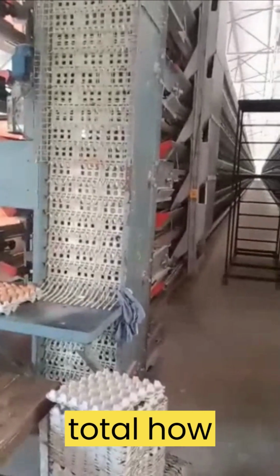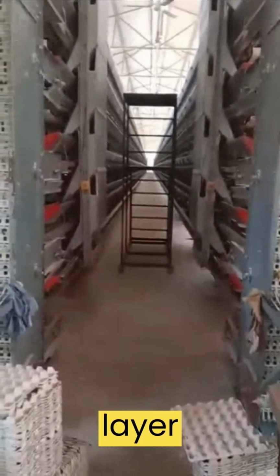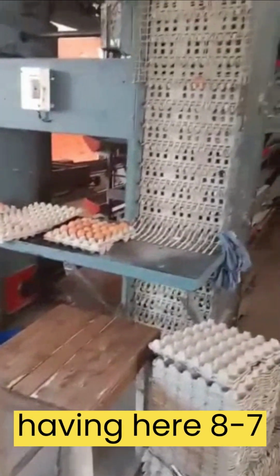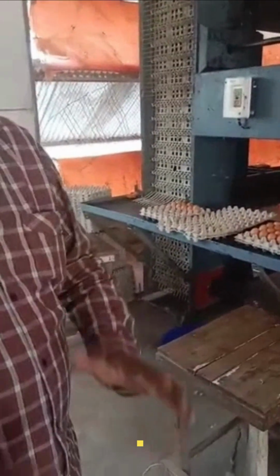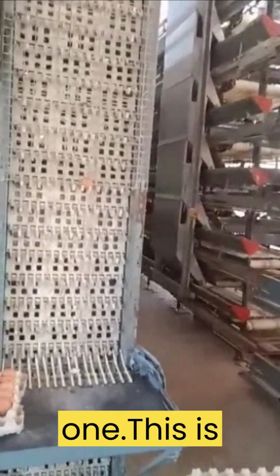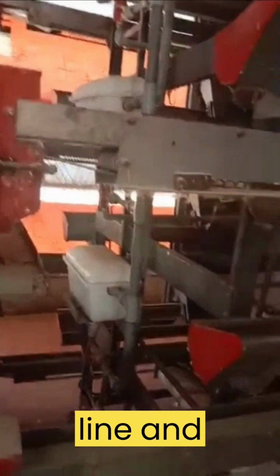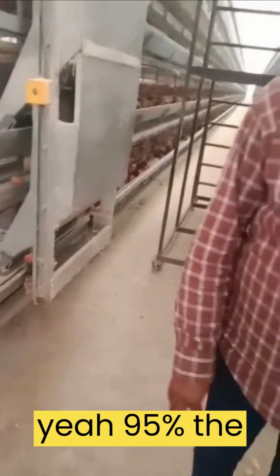So it can reach up to the top. So in total how many layers is it? 1, 2, 3, 4, 5, six layers. In one layer, in one line, how many? 186 boxes, and one box has seven or eight birds. Up to 10 chickens can go in one box. You can see the water is going through this line. And all the chickens are happy. 95% production is being achieved.